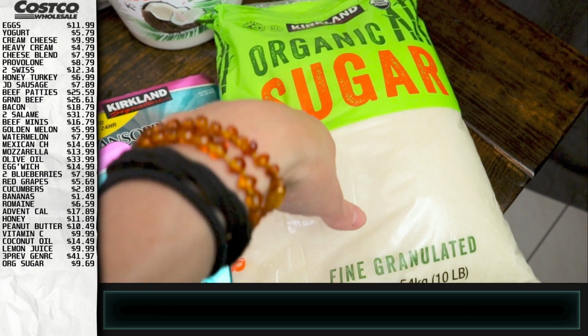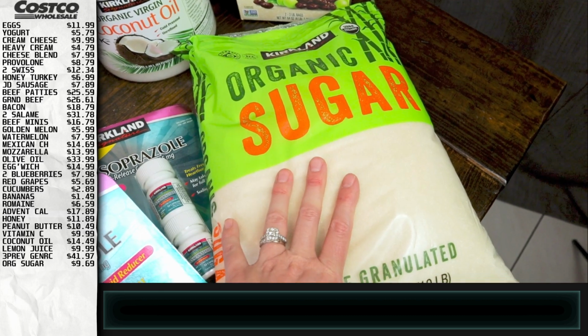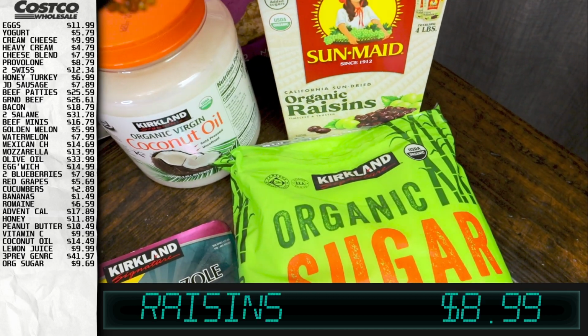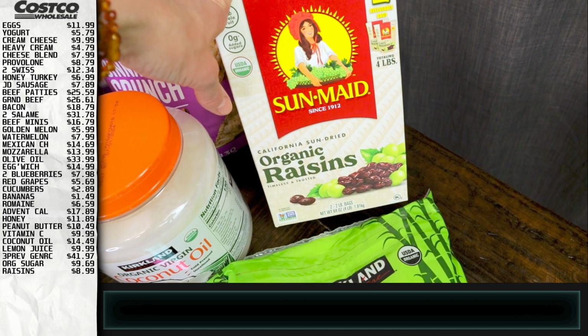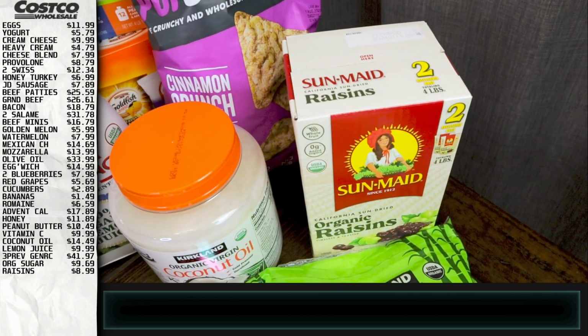And I've also been using this and adding some blackstrap molasses, which I get from Azure, and that makes brown sugar. So I am not going to buy brown sugar anymore. Okay, raisins were on sale. So though we don't urgently need them, because I think I got them in our last haul, I decided to pick them up because they will just last in the pantry, and that's fine with me. I'd rather get them when they're on sale.